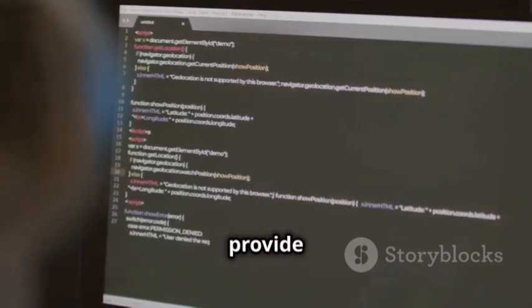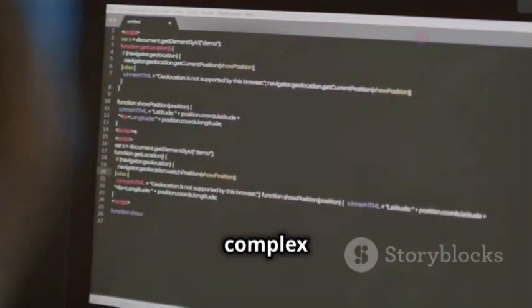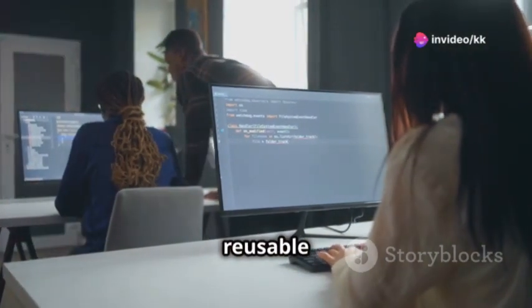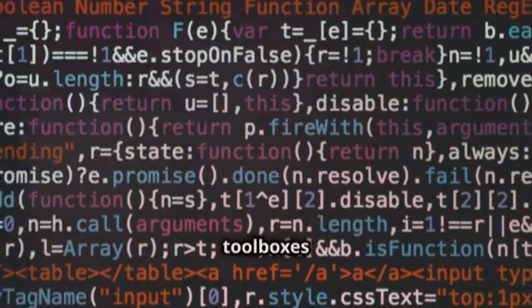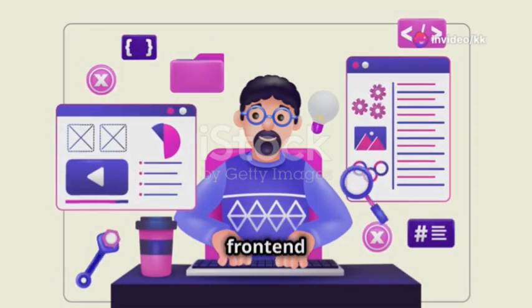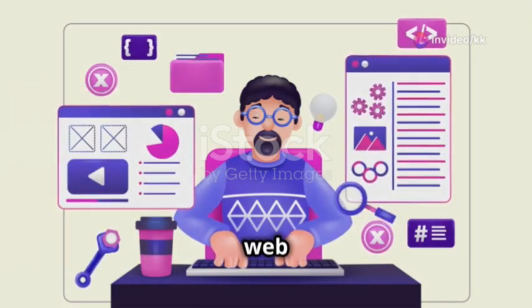Front-end frameworks provide developers with pre-written components and libraries, making building complex web applications faster and more efficient. These frameworks streamline the development process by offering reusable code and standardized practices. Think of front-end frameworks as toolboxes for web developers. Just like a physical toolbox contains various tools for different tasks, a front-end framework offers a collection of tools to tackle different aspects of web development.